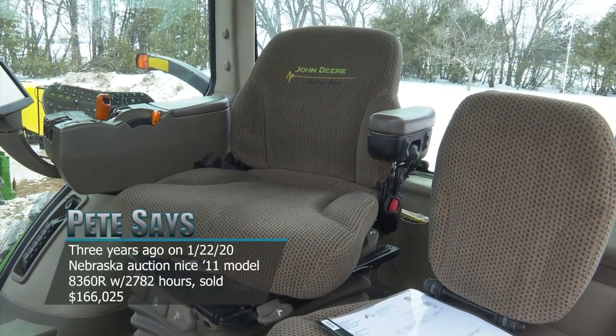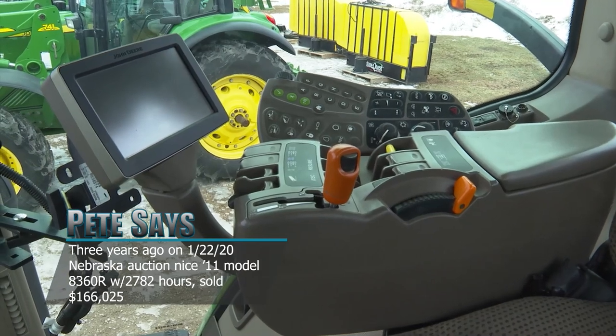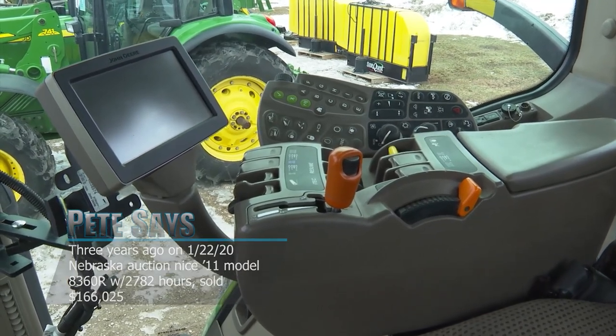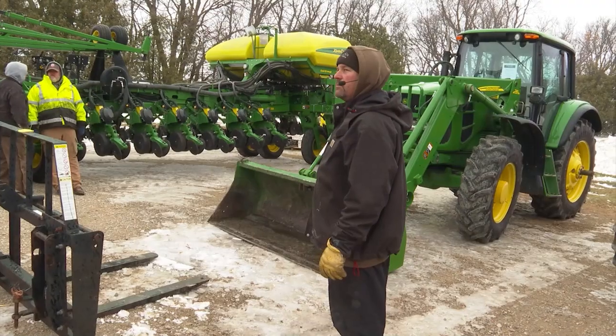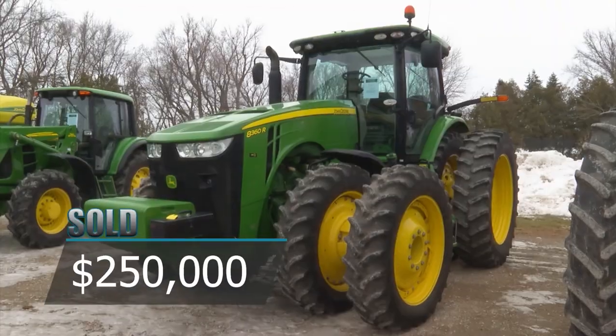Yes! And now 255. Nice, clean, low-hour tractor, guys. Where do you find them all day for this kind of money? 255. Sold it there, $250,000.